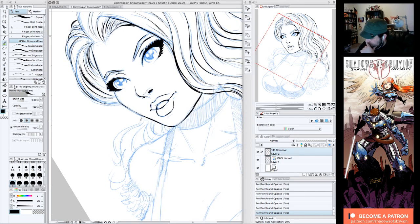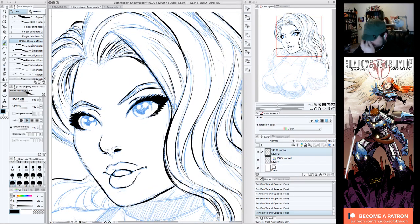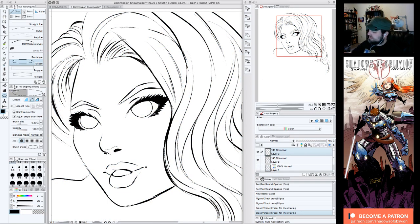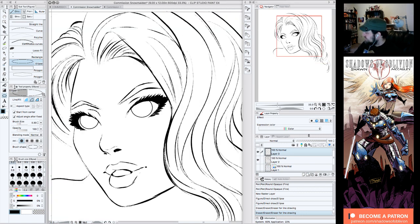So let's get the eyes going here. Since this is going to be a colored piece, I drew in the pupils, but I'm going to leave that for color. So all I'm going to do for the inking here is just draw a circle here. It's going to be the iris. And you guys might not see it, but when I throw in the color, I'll do the pupils in color.